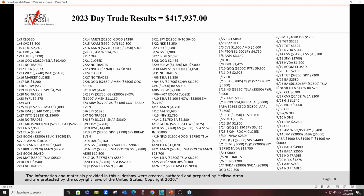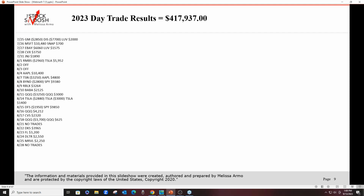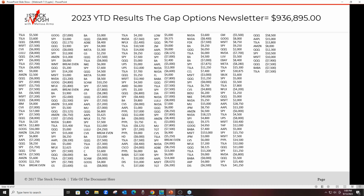Again, I think the rest of this year could be more bearish than the start to 2023, which was bullish, okay? All of these trades are day trades. What do I mean? You have to have a margin account. If you don't have a margin account, you have to do options. Now, I do have an options newsletter.